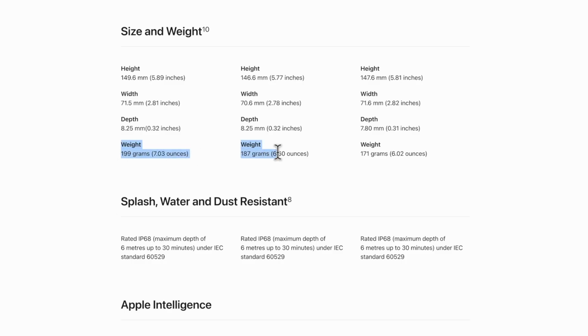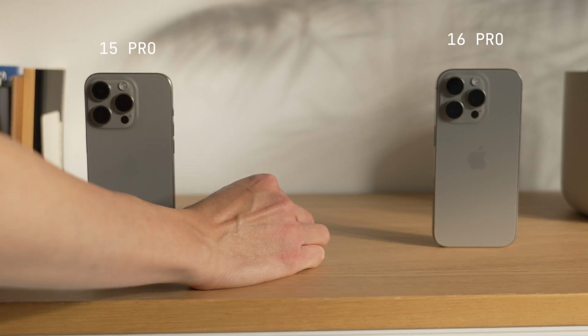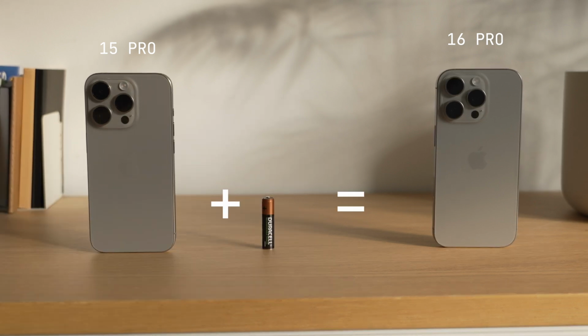It's heavier, it's gained a bit of weight, 12 grams heavier, which is about the weight of a AAA battery. It's not the end of the world. A phone case is around 30 grams, give or take, depending on the case. So it's kind of like an iPhone 15 Pro with a case. With the 16 Pro, if you get a case, it's like 2 cases.